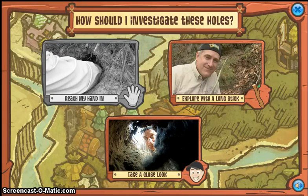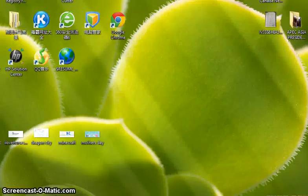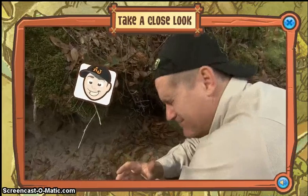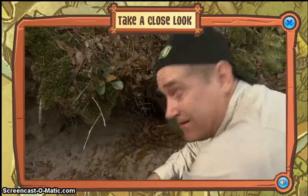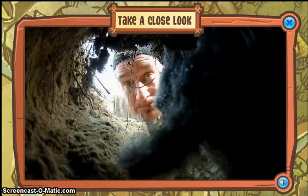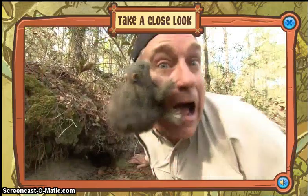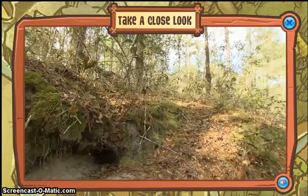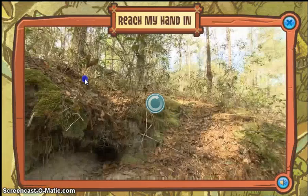I think that was a fake centipede. Stick my face inside and look around. Oh, that can't be good. Here goes nothing. That is so fake. That is so fake. What is this one?